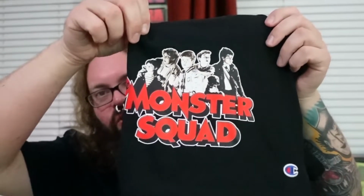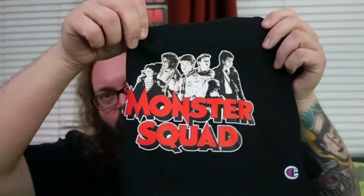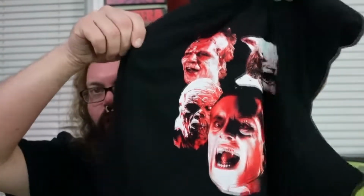Almost lost a sticker, the same design of what I was just showing. And I think these are actually just shorts. So they are Monster Squad shorts. I thought those were pretty cool. And then on the other leg, got all the monsters.